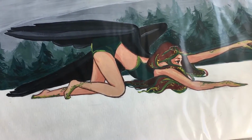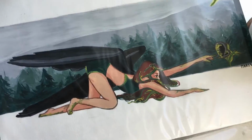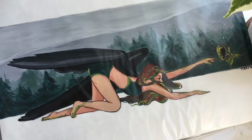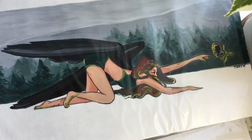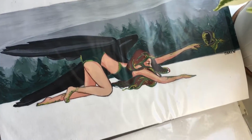And an angel, and I really like this painting just because of how much I struggled to get the pose right without references, just from my imagination. This whole picture is just from my imagination, and I think I've done pretty okay for that time.